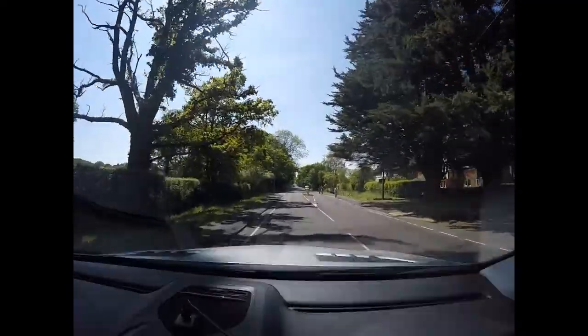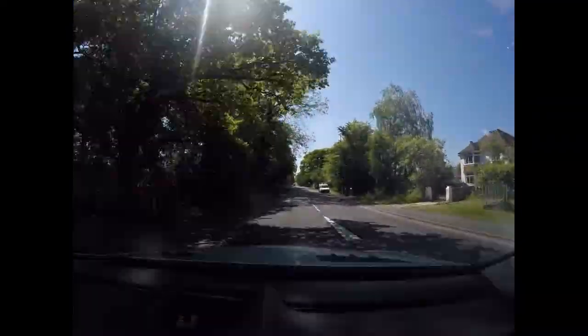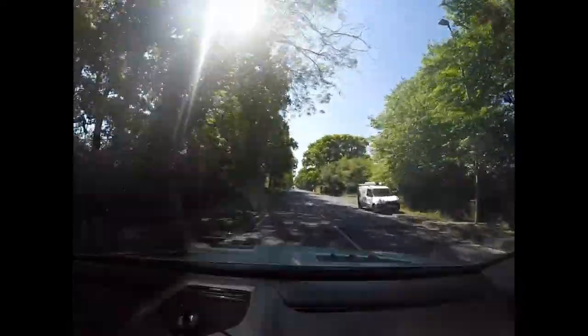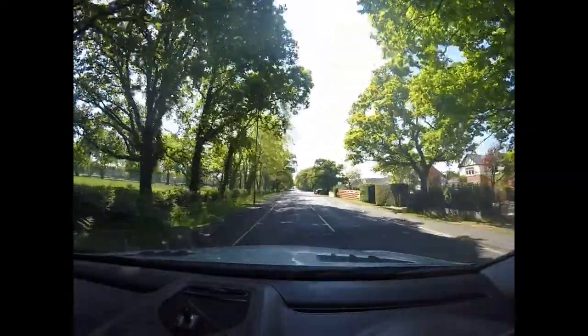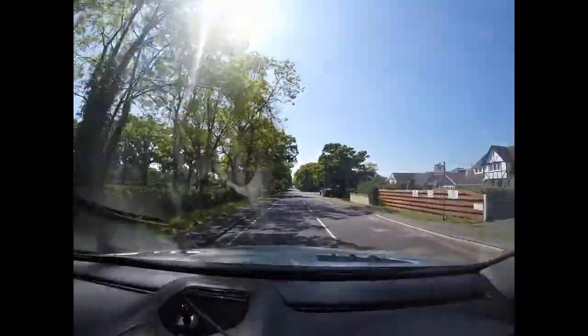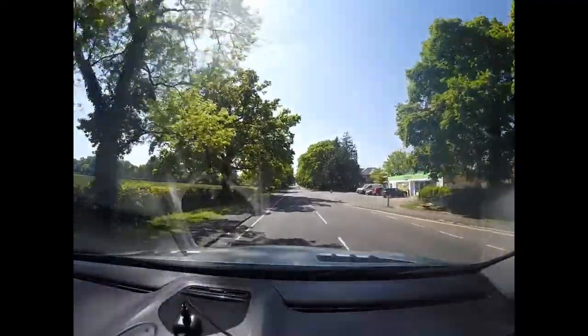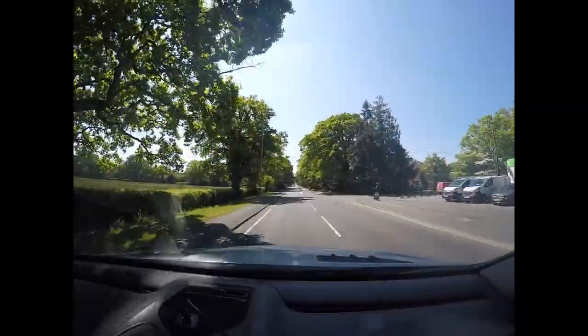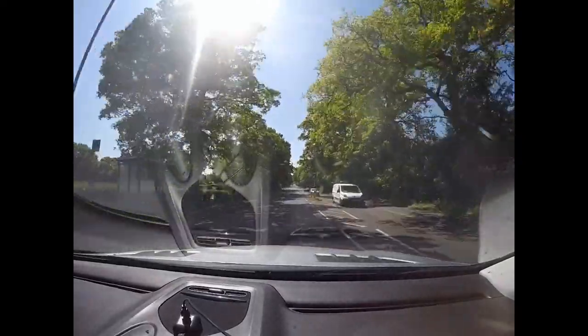Cyclists, what are you doing out? All 3 of you, all together, look, all out on a little jolly, look. Is that really necessary? I don't know whether it's necessary or not.